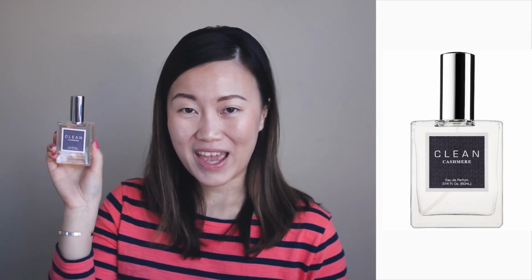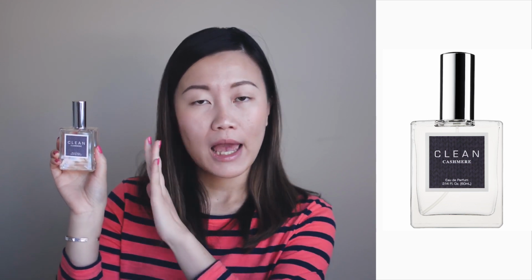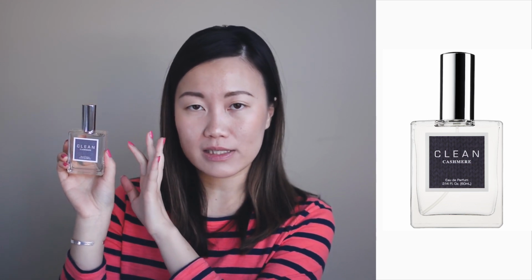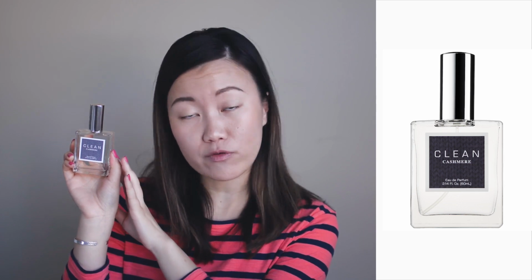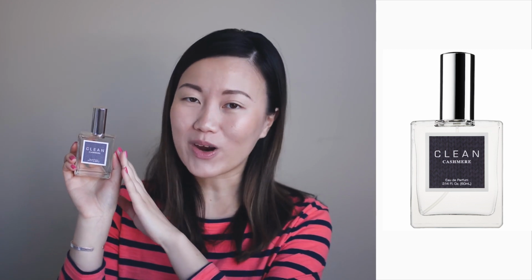Okay, I'm going to do one more, which is a scent product, and this is something I've been wearing a lot. I've talked about it on my blog recently, and it is the Clean Cashmere Eau de Parfum, and this is from the Clean brand. You would recognize them, they're very popular, and there are two versions of this out on the market right now from Clean. One is just called the Cashmere, which I believe was released last year or the year before. It's the one that I've been wearing on the regular.